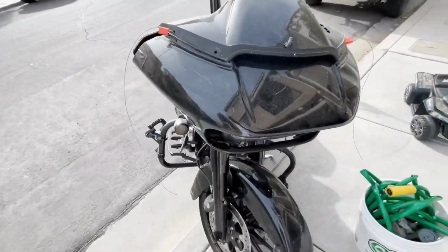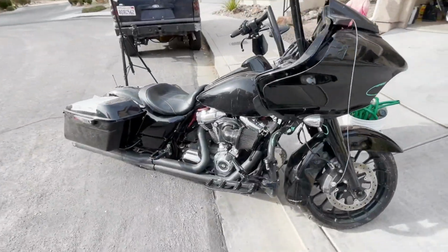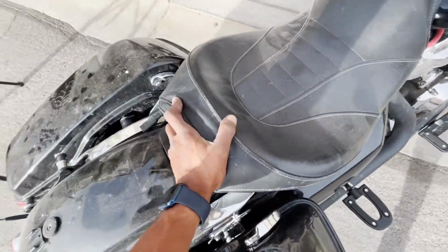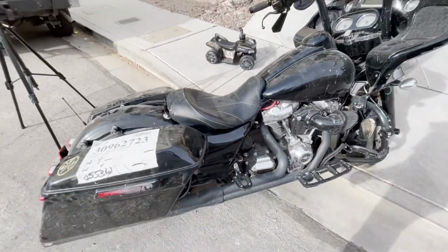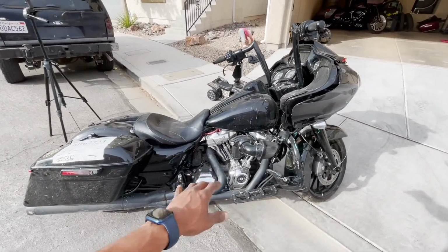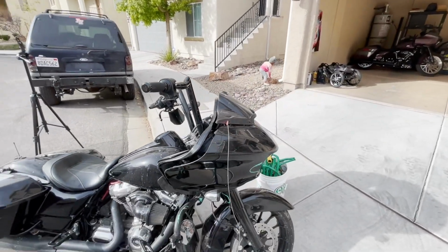Alrighty, man, it is time to get this thing cleaned up. This bike is dirty as heck. I found a seat to throw on there just to cover some stuff temporarily. We're gonna be using this seat, I guess, because everything else I got is super huge and fat. She's over there falling in the rocks.